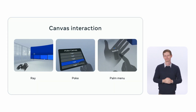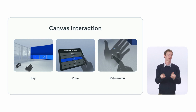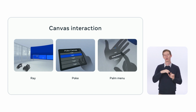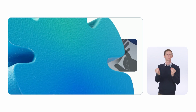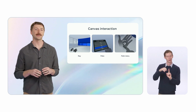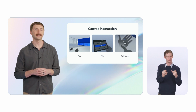For Canvas UI interaction, we of course support the same raycast interaction model that you might be familiar with from controller-based experiences, but we found that allowing your users to interact with interfaces and objects directly is a much more rewarding experience. A great example of this is the Quest system environment, which has supported raycast and pinch selection for a while now, but direct touch is quickly becoming the standard.